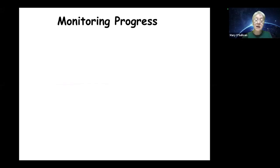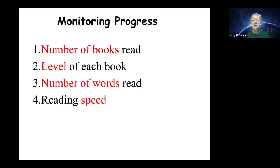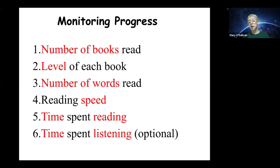Okay, so in regard to monitoring progress, for each student, we can see the number of books read, the level of each book, the number of words the student has read, the reading speed, the time that the student has spent reading, the time spent listening, and listening is optional, every student does it. And there's also a quiz percentage score, which you can see.